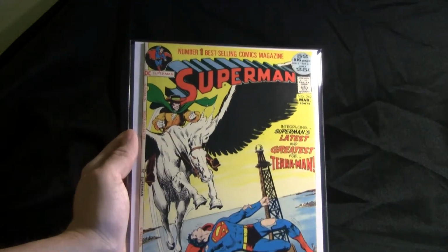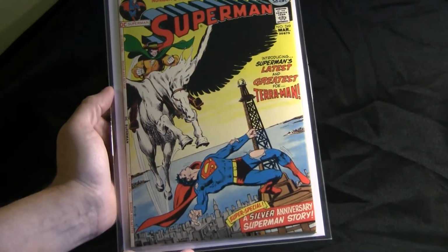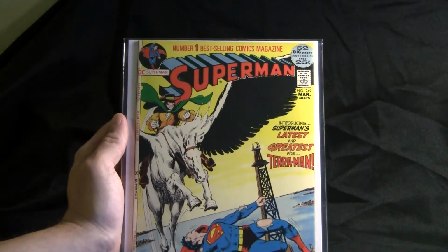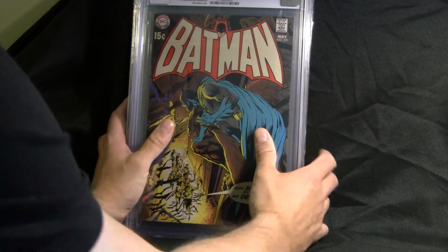I mean, it is kind of nice, the horse and the big black wing, the shadows underneath and whatnot. But yeah, not one of my favorites. But again, I got a really good deal on it. So maybe it isn't a lot of people's favorite, and maybe that's why I got such a good deal on it.